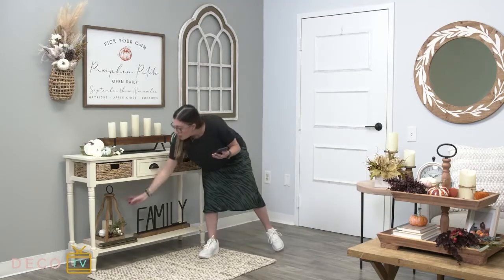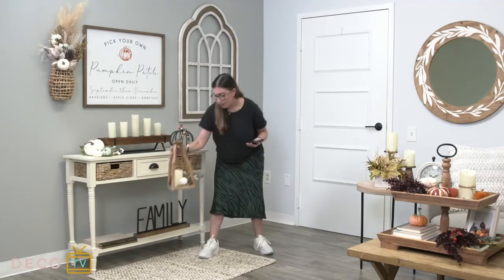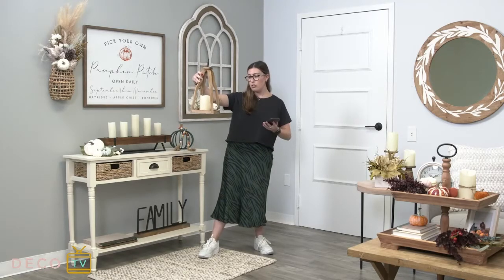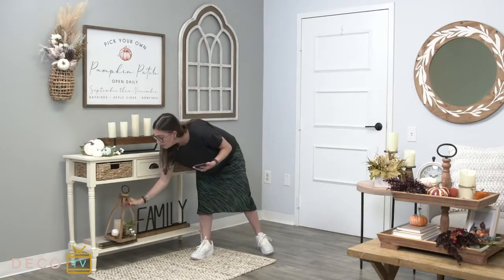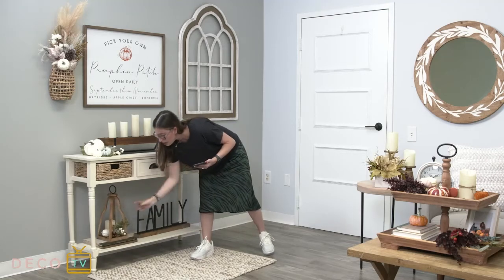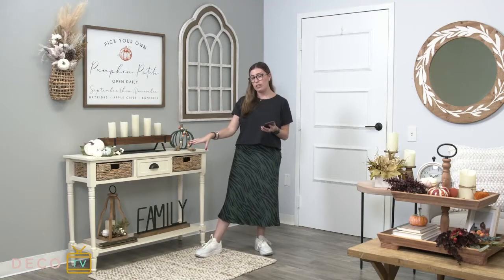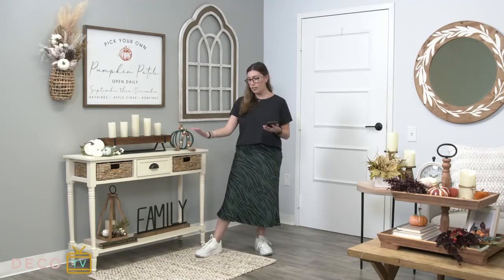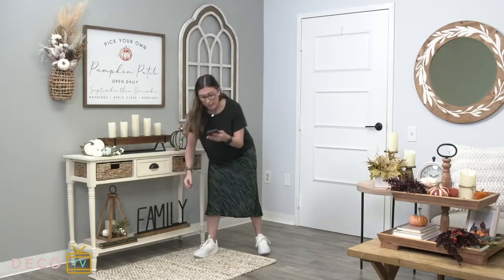Just to go to the left, this is the wood open lantern. We have a really cute little fall arrangement in here, very neutral tone, again with the natural wood. And she stacked it with some books underneath here. So if you want to add some height to a lantern, that's a really great way to do it. Just stack some books or magazines or anything you want to heighten those lanterns.